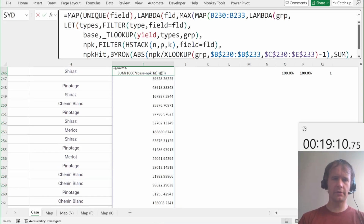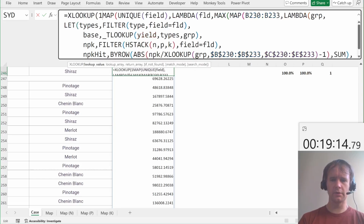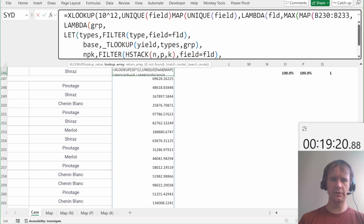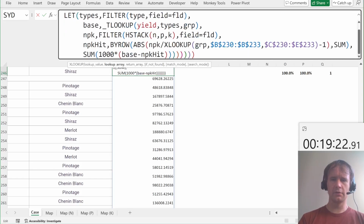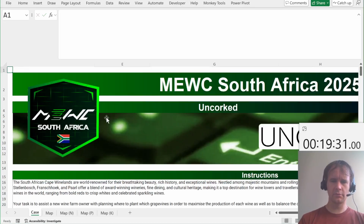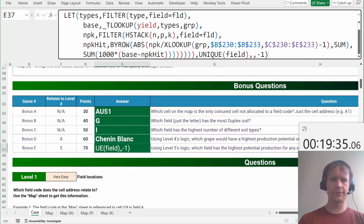Okay, so then we're gonna XLOOKUP 10 to the 6, 10 to the 9, 10 to the 10, 10 to the 12, whatever in this, returning from unique field, exact match or next smaller item. I think that's the answer. Wait. Yes, field. Okay, good.